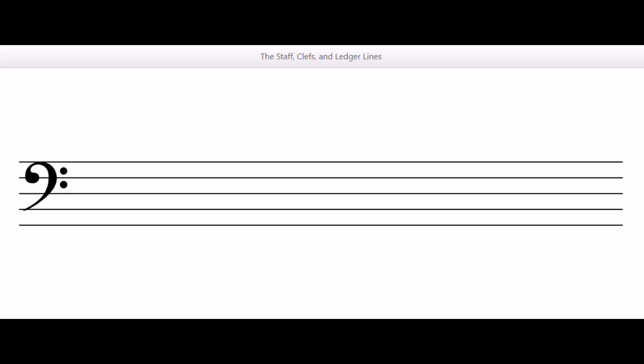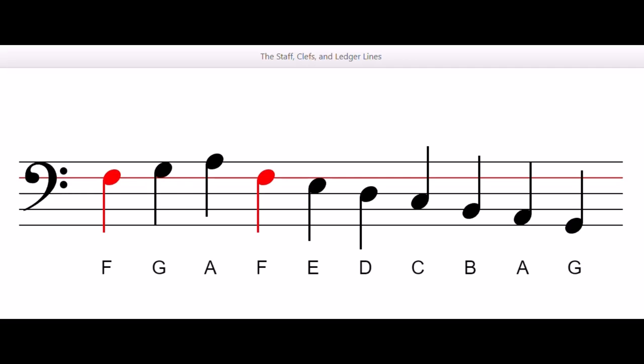Now we're going to talk about the bass clef, which is also the F clef. The staff line in between the two dots of the clef is F. Now we can just fill it out like we did before. Notice when we go in a downwards motion, the notes go in the opposite direction of the alphabet.